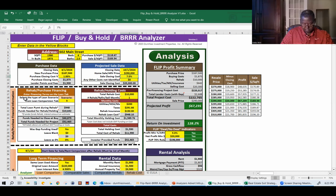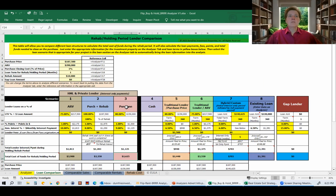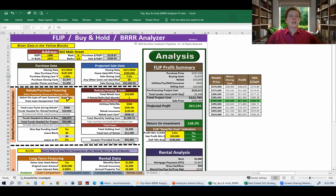So I told you that these two are linked together, the loan comparison. So this is where you select which scenario for a lender you're using. So if you remember, I'm using number 3 here. So I'm going to come back to the analyzer and I'm going to pick number 3. And you saw these numbers change. So I've picked the number 3.